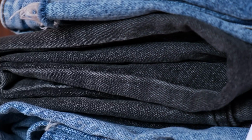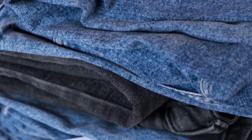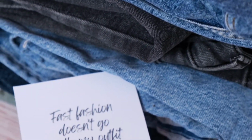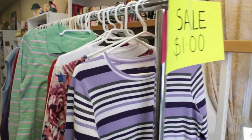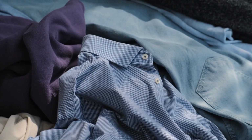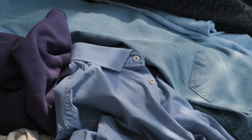Chapter 2: Sustainable Style, Eco-Friendly Fashion. Sustainable fashion doesn't have to mean expensive eco-brands. There are plenty of affordable ways to look good while protecting the planet. Thrift shopping is an excellent way to build a wardrobe sustainably. According to ThredUp, thrifting saves 82% of the carbon emissions that would come from buying new clothes.